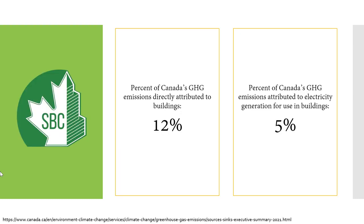First, I want to introduce the purpose of this. Sustainable Buildings Canada was created based on these two numbers. 12% of Canada's GHG emissions are directly attributed to buildings. These are sort of scope one emissions. The vast majority of this is for energy use in buildings. And then another 5% of our national emissions are attributed to electricity generation for buildings.